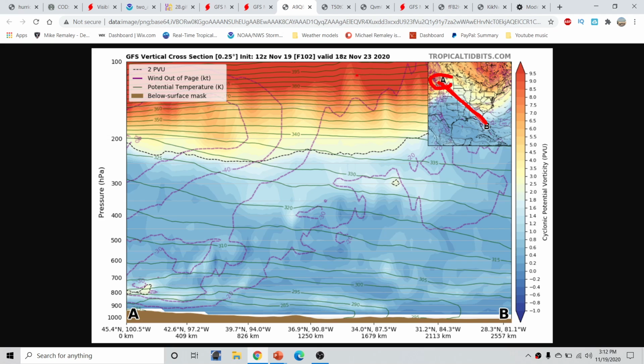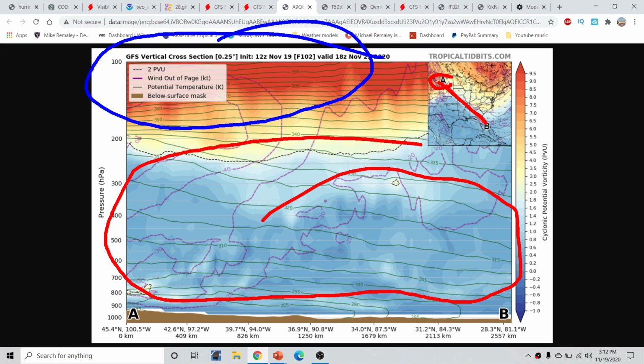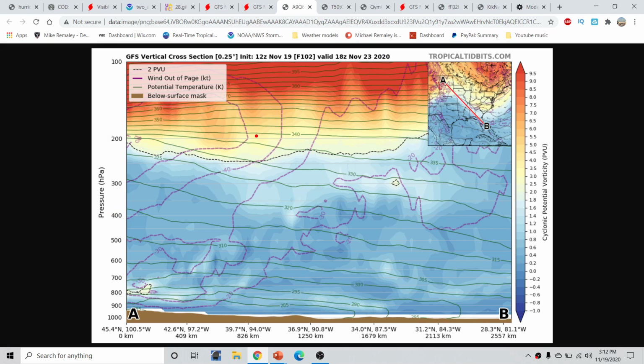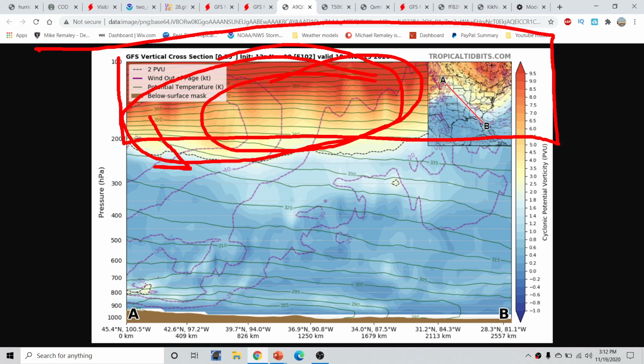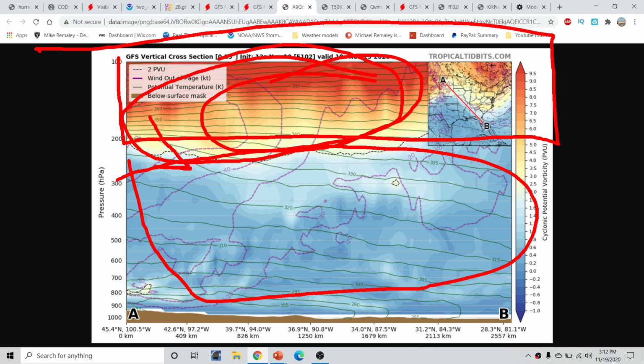So you can see up here, this is basically, we'll highlight this in blue, this is basically the stratosphere, and this is basically the atmosphere all down in here. So what you're going to be looking for here over the next couple of days is all of this red and orange colors to actually dip down. Now, normally, what you're supposed to see is all these red colors and contours up here in the 100 to 200 millibar layer of the atmosphere. So they're all supposed to be up there. Below that, you're supposed to have generally all blue colors.